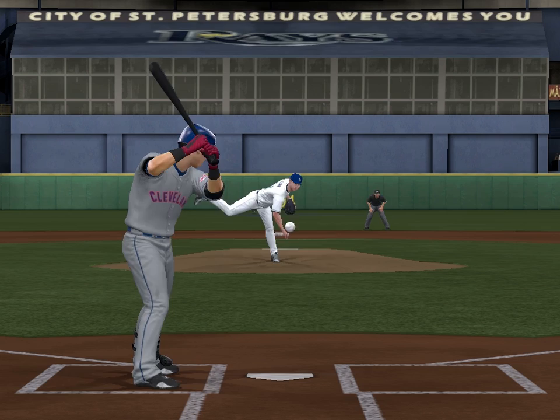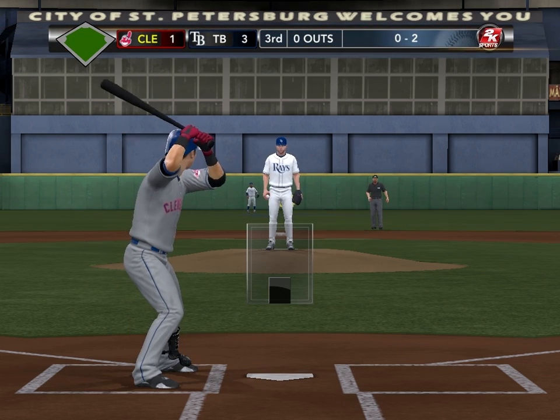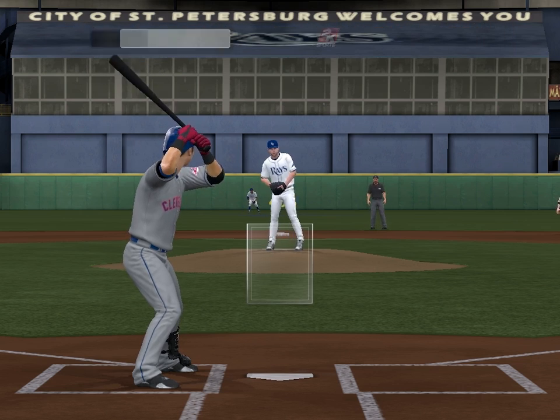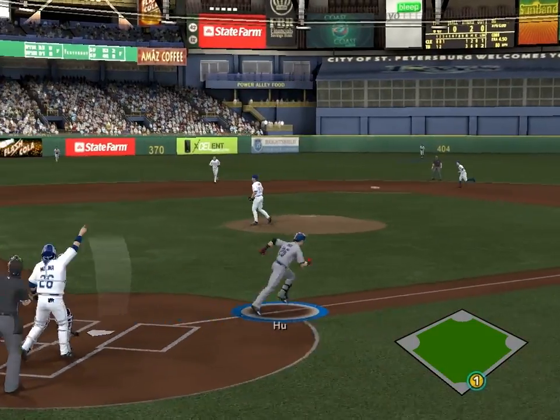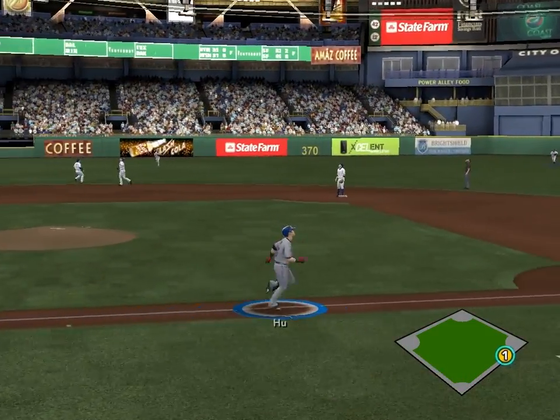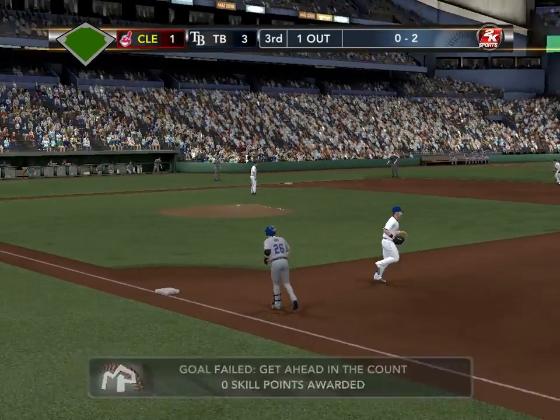Here's the delivery. Takes that curve. 0-1 pitch for a strike, 0-2. Here's the delivery. Pops him up and way up there. This one towards Longoria, and Zobrist makes the catch. One away now.